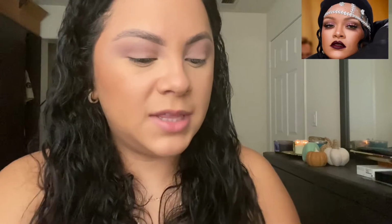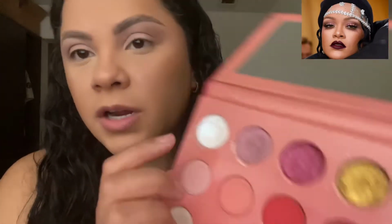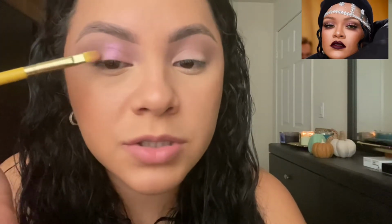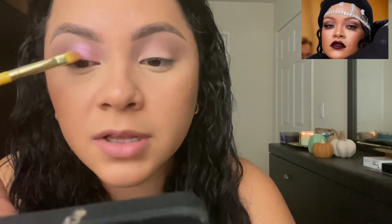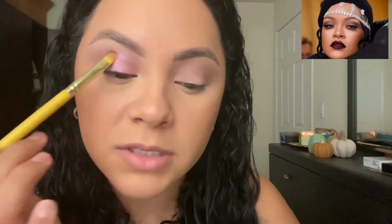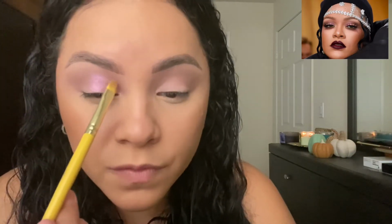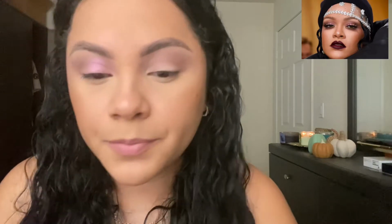I'm gonna use the Strawberry Dream palette and I'm gonna go in with this shade right here. I'm using this flat yellow P. Louise brush to add the shimmer on the lid. I love this brush for shimmers. It's perfect. It picks up nicely. And I'm not taking it too high, just a little bit over my natural crease line, kind of marrying it into the outer V portion.